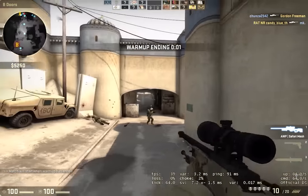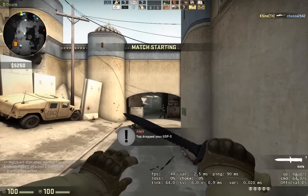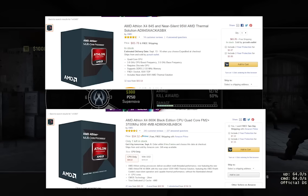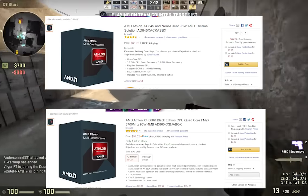Starting off is the AMD Athlon X4 series CPUs. We have two processors from this series which are under $100 but pack some serious power. The X4 845 and the X4 860K both pack 4 cores and 4 threads, with the major difference being the speeds at which they both work.